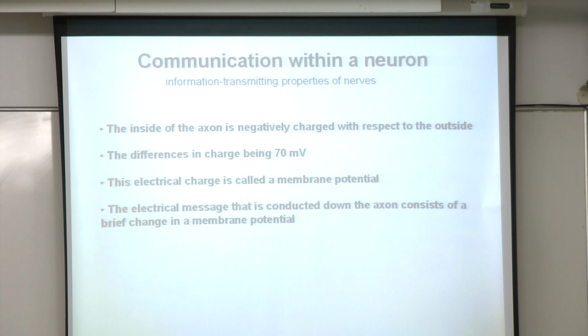It's all a matter of charges, of electricity, and I need you to be a little bit in focus now. So, the inside of the axon is a little bit more negatively charged than the outside of the axon, okay? The difference in charge is about 70 millivolts. In terms of electricity, it's tiny, but it's enough for our body. This electrical charge difference between the inside and the outside of the axon is named membrane potential.